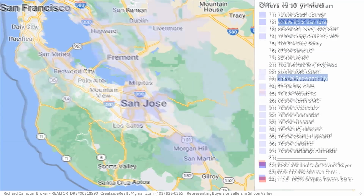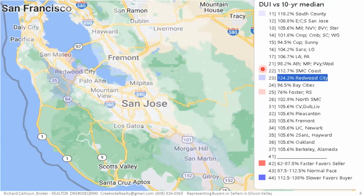Now what becomes important is where does the shortage of inventory versus the shortage of offers compare to each other? And you can see here, this is measured in days unsold inventory, which is the speed of the marketplace, and it's pretty much exactly normal. In Alameda County, you're actually 6% above where you'd expect it to be, so it's slightly slower. In Santa Clara County, you're basically on each side of 100%, but mostly above.